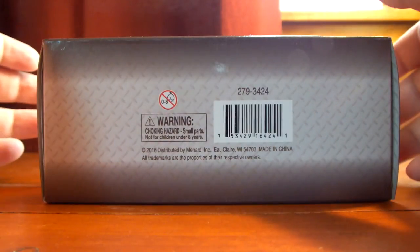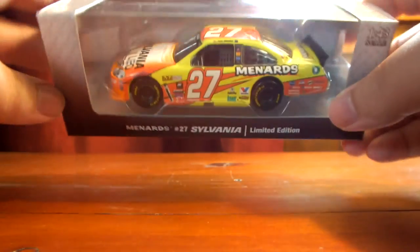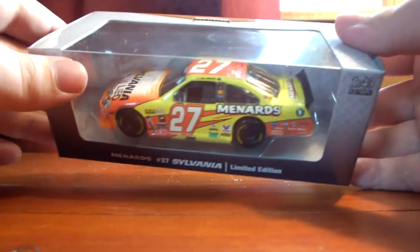It's distributed by Menards Inc., so I don't know who made this. Maybe it's Gold Line Collection. Maybe that's the name of the manufacturer. Who knows? Let's open it up and review this oddball of a car.